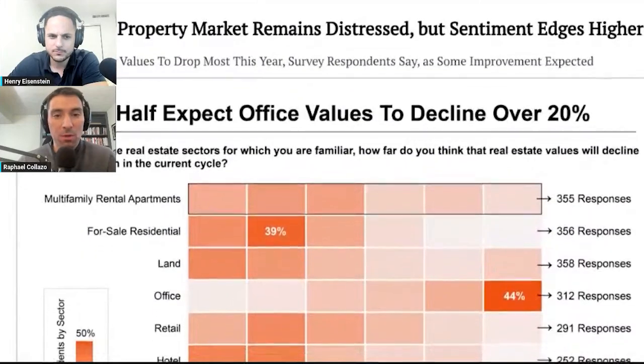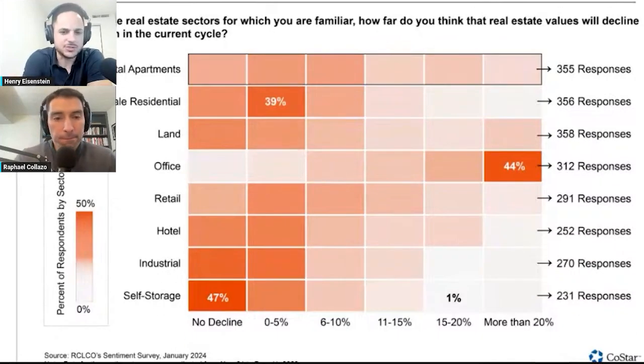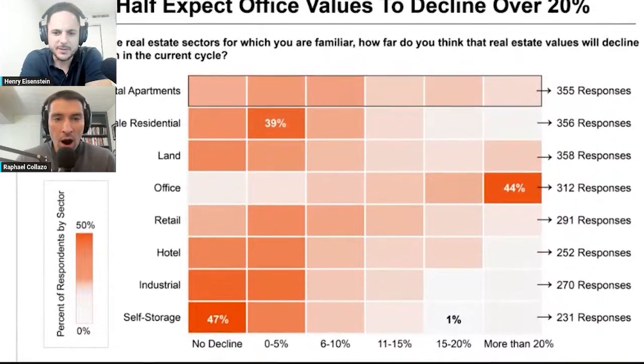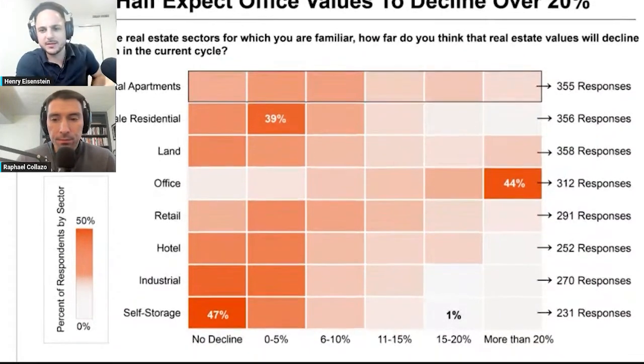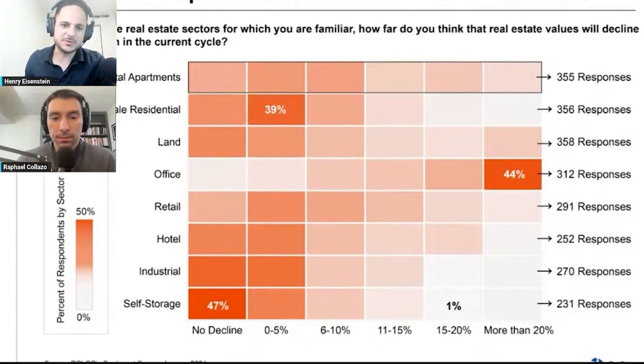Next up is property market remains distressed, but sentiment edges higher. Just take this test yourself. What do you think the market for 2024 is going to look like by the end of the year for each of these different sectors? No decline, increase, decrease, whatever it is? For office, more than 44% of people are stating that there's going to be more than a 20% decline.